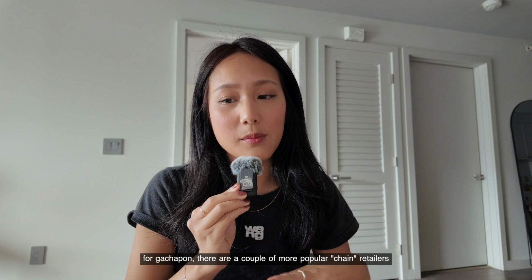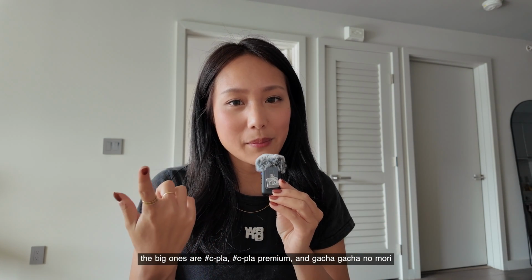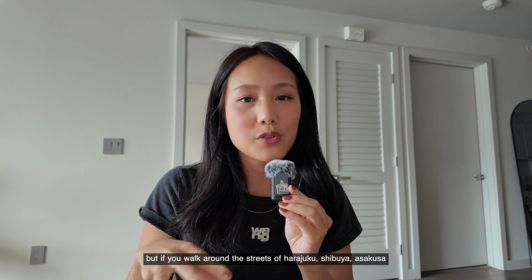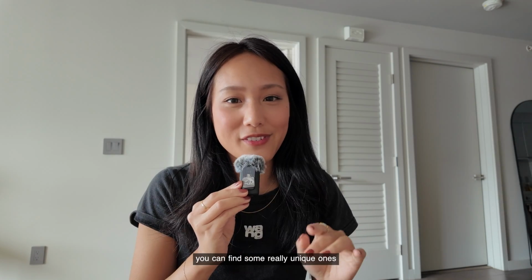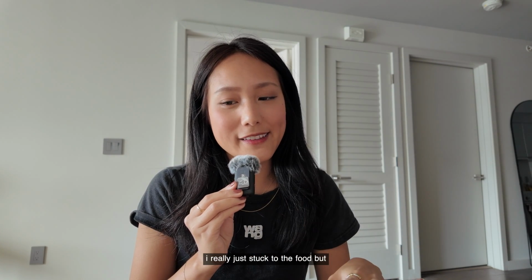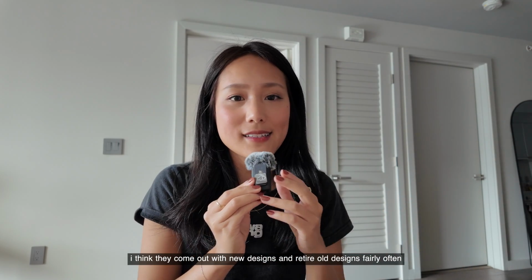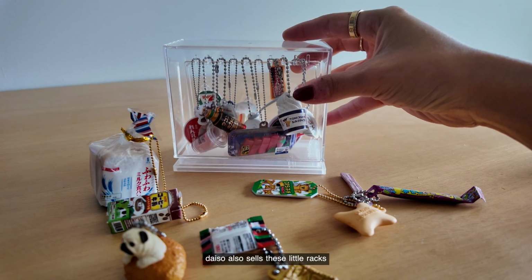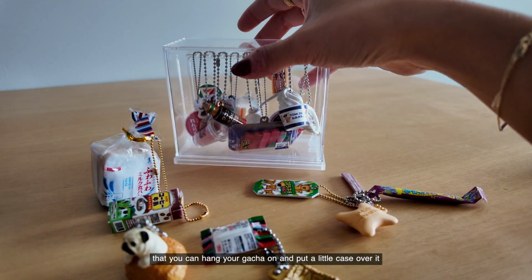For gachapon, there are a couple of more popular chain retailers. The big ones are Cpla Premium and Gacha no Mori. But if you walk around the streets of like Harajuku, Shibuya, Asakusa, you'll just run into a ton of them on the street. You can find some really unique ones. I really just stuck to the food, but they have other limited edition gachas. I think they come out with new designs and retire old designs fairly often. These are all of the gachas that I got. Daiso also sells these little racks that you can hang your gacha on and put a little case over it.